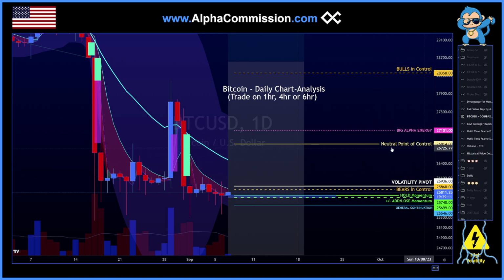or we could even wick up into this neutral point of control. And, should something shocking happen, we could cross the alpha energy level at 27,000 and maybe even push for that $28,000 level. That's a lot to ask after we had just had a huge pump.